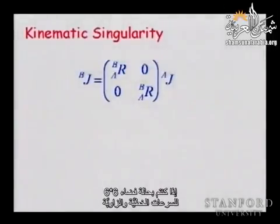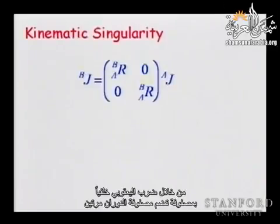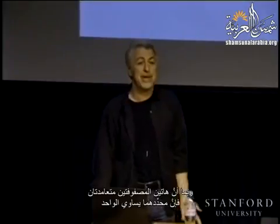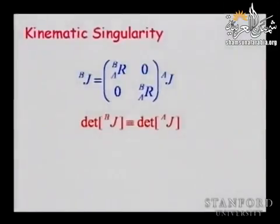So if you are in the 6 by 6 spatial case, linear velocity and angular velocity, the Jacobian in frame A can be transformed into a Jacobian in frame B by pre-multiplying the Jacobian with a matrix that has 2 blocks of the same rotation matrix that transforms the descriptions from A to B, and that will give you the matrix in B. Now if you take the determinant, the determinant of the Jacobian in B is equal to the product of the determinants of the two matrices, and since these matrices are orthonormal, their determinant is 1, and that means we have this relation. Okay? Okay, good.